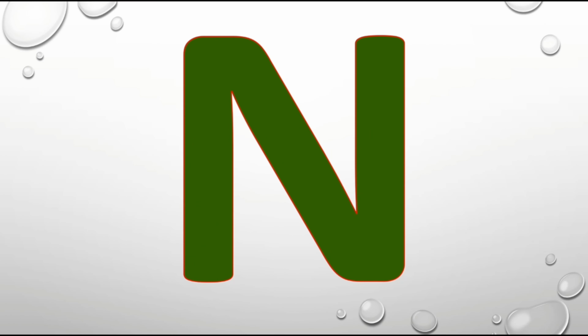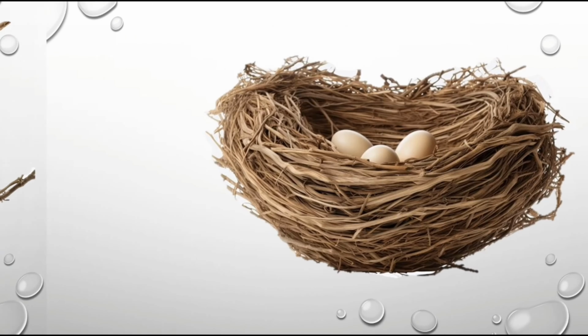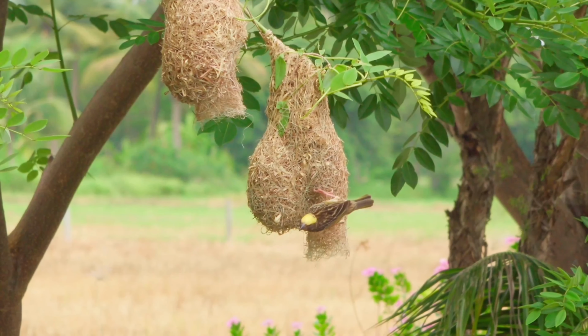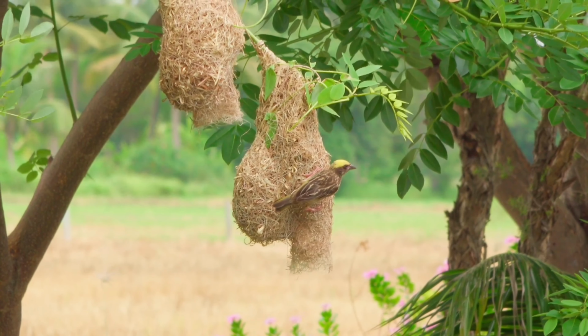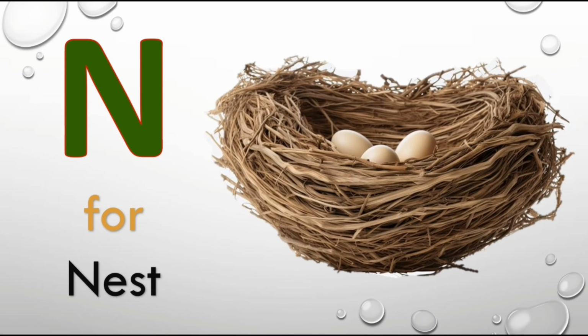This is the letter N. N is for nest. The nest is made by a bird. Weaver birds build nests to stay safe. Remember, N is for nest.